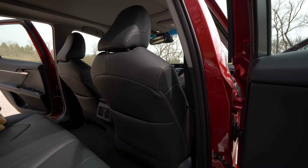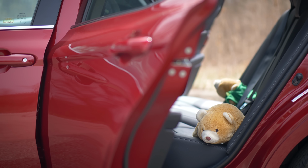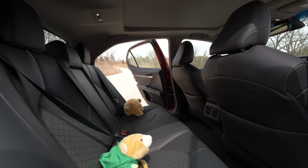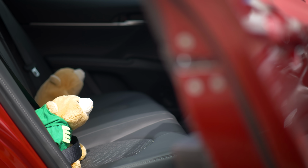The back seats are so good. I mean, you could sit back here for most of the day. The front seats are amazing. And as you can tell, my travel companions, Sonny and Randall, really enjoyed the back seat space. They got seat belted in, and we literally had a party back here.